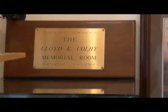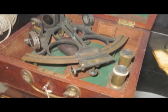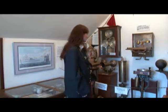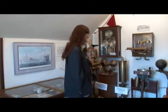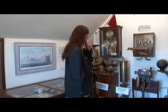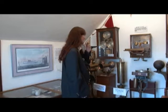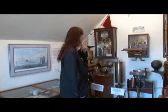This is the Lloyd Colby Memorial Room. So that's a bit of a story to go into, but I highly recommend that folks come in and read the story about his life. But this is his memorial room, and we have quite a few steamship-related artifacts that I've collected over the years, and two of them in particular that I'm much more drawn to because of the unusual quality or rarity of it.